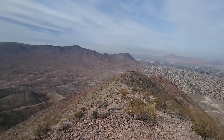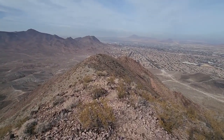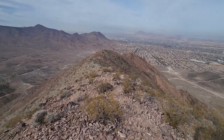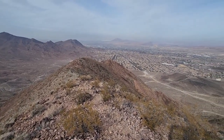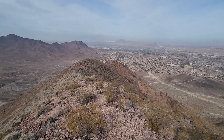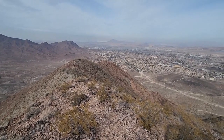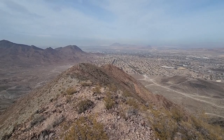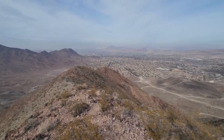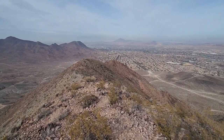And what we're going to do now is we're heading down this ridge line that you see ahead, and when we get to the second bump there, it's going to be a good healthy downhill slope, but I'm thinking it's not as challenging as some of the stuff we've been on today.